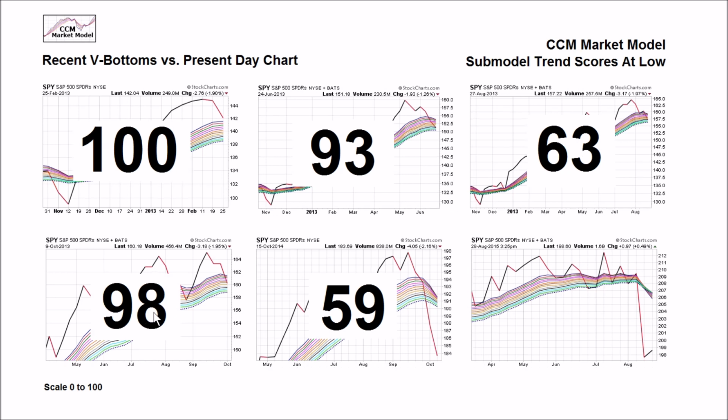A 98 is an easy leave it alone at this low, and a 59 is, and this is the V-bottom in October of last year, a 59 is we have to pay attention closely and respect downside risk, but we need to balance that with the desire to stay invested. And a 59 mathematically also allows us to scale back in relatively quickly after the low because the math is not that vulnerable. How does the exact same score look today? And these scores are part of the CCM market model. They're a sub-model.